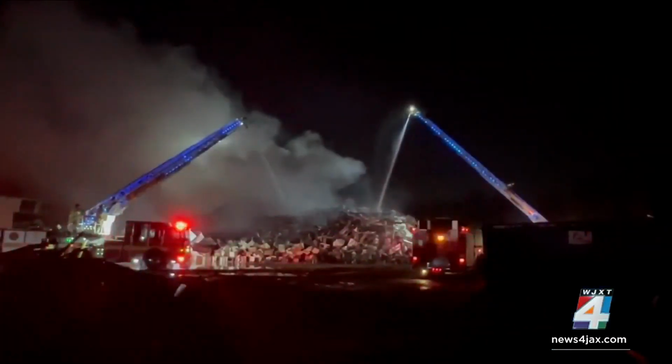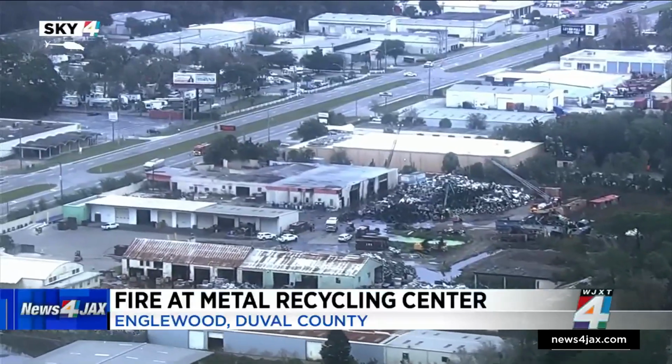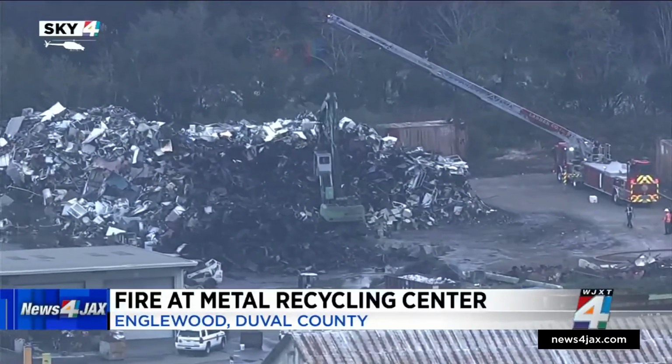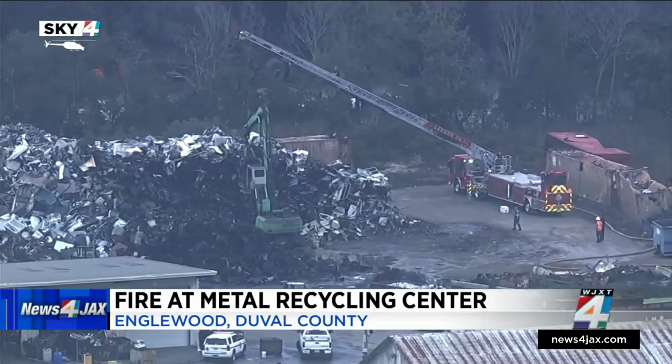Jacksonville fire crews were busy this morning putting out a fire at the Jacksonville Metal Recycling Center on Phillips Highway. The fire started at 4 this morning and was not put out until 11 a.m. Dozens of firefighters had to come and put out the fire. News for Jax reporter Aaron Farrar shows us how this fire created several challenges for firefighters.